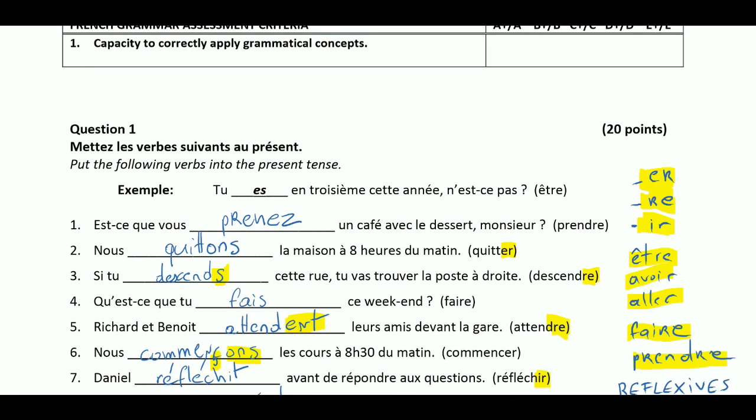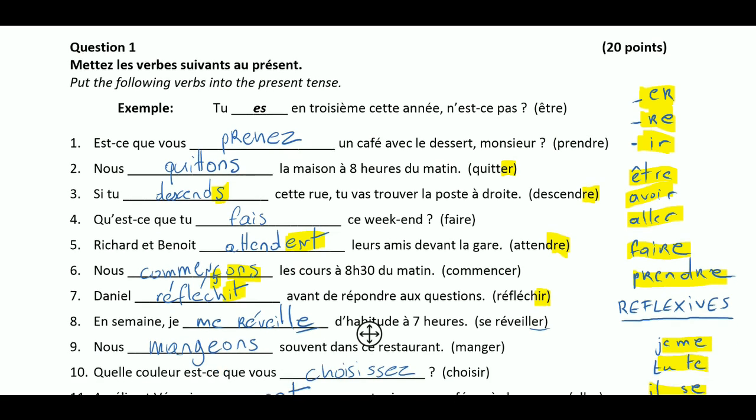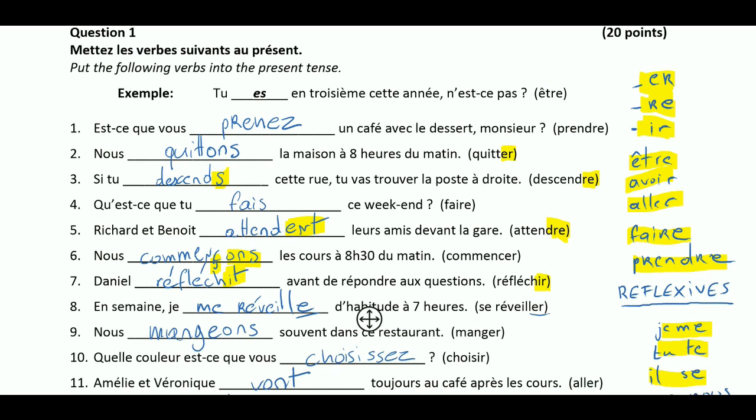The next one, réfléchir, is an IR verb: IS, IS, IT, and ils, ISSENT, are the endings. So Daniel is like he, il réfléchit, IT. The next one is a reflexive verb, which is se réveiller, an ER verb, and it has to be je me réveille with an E. So it's a normal ER verb, but you need to have the reflexive pronoun je me.